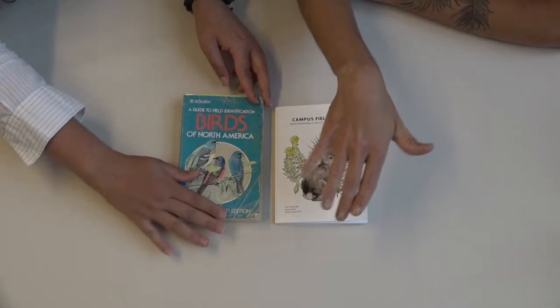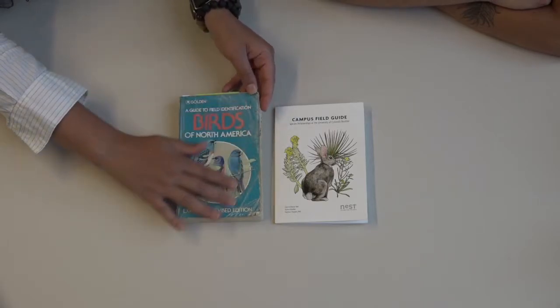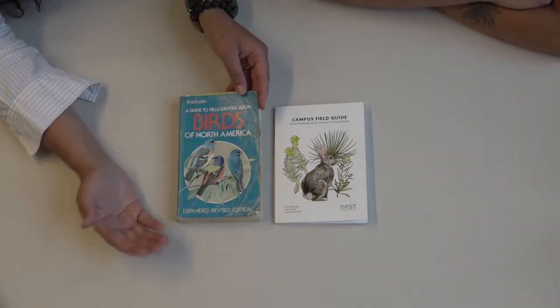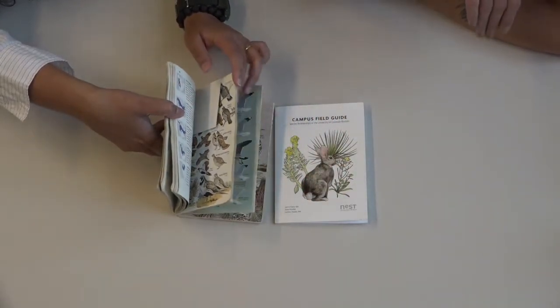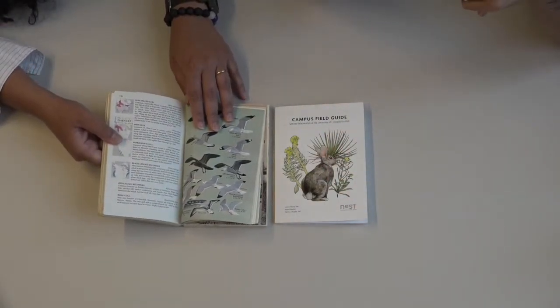Exactly. So you can see here we have a very well-loved Golden Guide to field identification of birds of North America. And I love this. It really fully shows how much it has been used, and the amount of love it has had. So this copy was actually given to my mom by my grandparents and has since been gifted to me. So it's sort of like this multi-generational object.